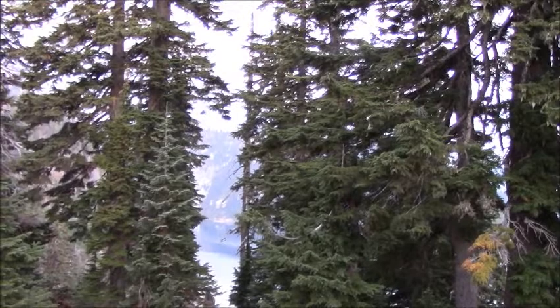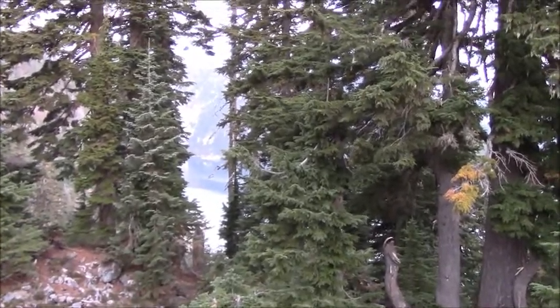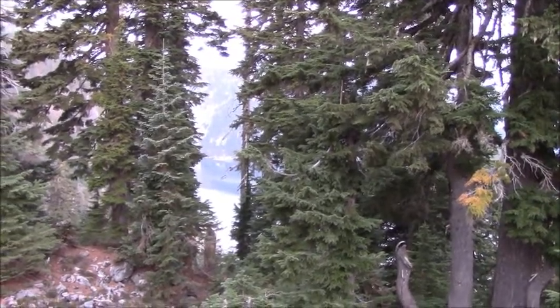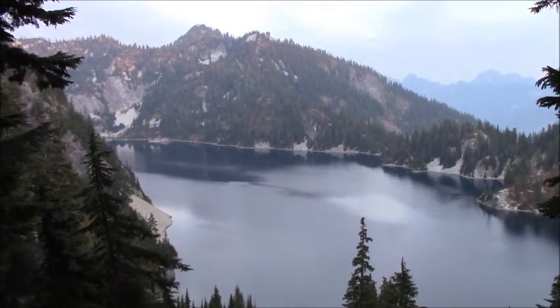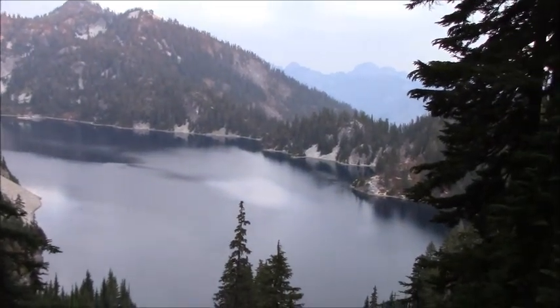We'll get a better one on the way down. So we'll check in there. Breeze coming in off the lake. It's really cooled down. Okay, we'll check in on the way down. There's Snow Lake, the largest of the lakes in the Alpine Lakes Wilderness.